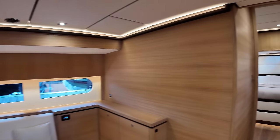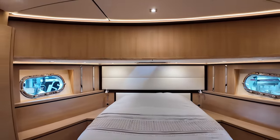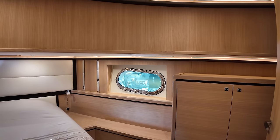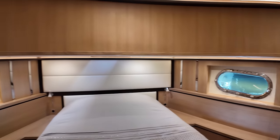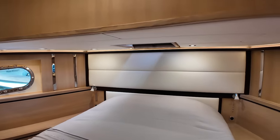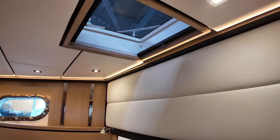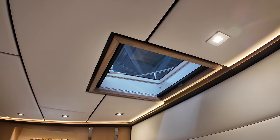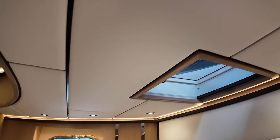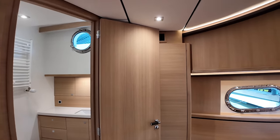I'm going to take you first into the owner's cabin. Walk up 2 steps. And in we come. Look at this, what a beautiful area. Nice, decent sized porthole over there on the starboard side. And of course, another one over there on the port side as well. But when you're in bed, relaxing, you've got that skylight as well. So you can get a view of the starlit sky just as you're nodding off. And what better way to fall asleep than taking in the visual spectacle of a clear starlit sky at night.